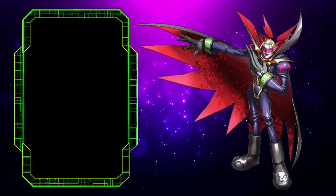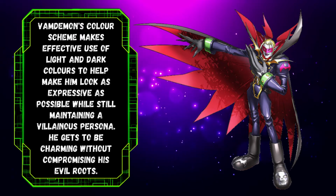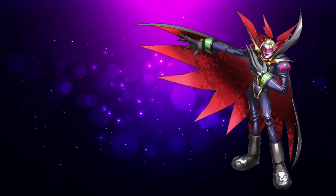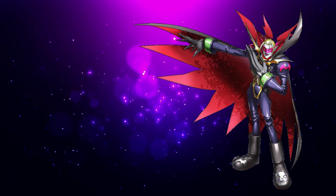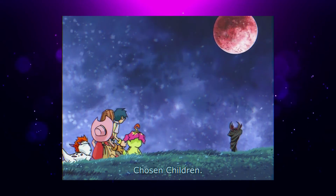While not exactly bright and gleeful, his blue suit provides a nice contrast to the red underside of his cape. Similarly, his darkened lips and red mask further exaggerate the paleness of his face. Speaking of exaggeration, Vamdemon's limbs are disproportionately big. These ragdoll proportions are interestingly shared as a design element by other notable Digimon villains. In the case of Vamdemon specifically, his ragdoll arms and legs ironically help bring balance to his strange physique.